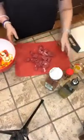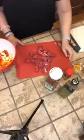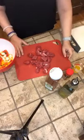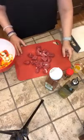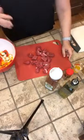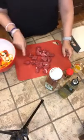So I'm gonna get started. I'm gonna move my camera and show you guys what I have for you tonight. Really simple, but really, really good. So let's move my camera, and you'll see here I have probably about 1.5 pounds of just regular New York strip steak. It was on sale. That's another thing too. You can find whatever good cut of beef that you like and cut it into these bite-sized pieces.